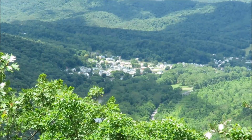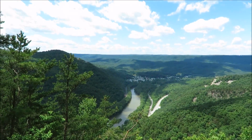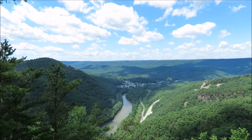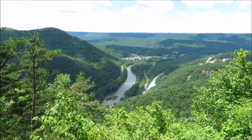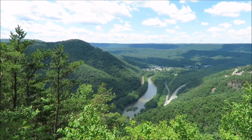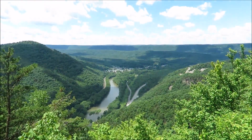Not sure what town that is, but nestled in the valleys down there. It's pretty cool. Yeah, so this is an awesome view. Best one of the day. Doesn't do it justice unless you're here to see it. That's the Juniata River down there. I guess it's Route 22. But yeah, awesome.